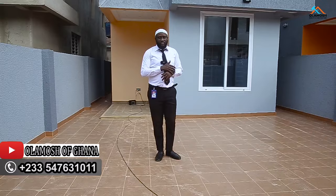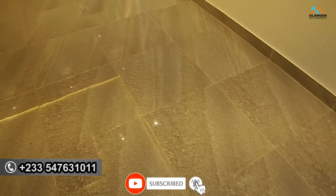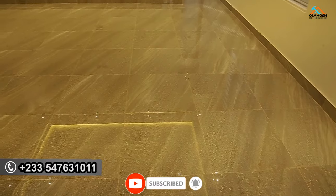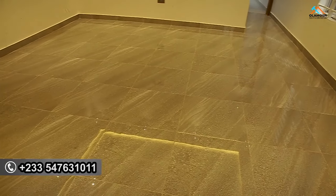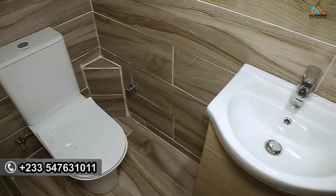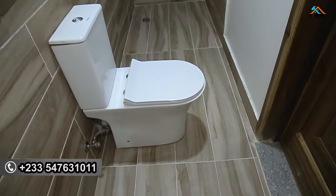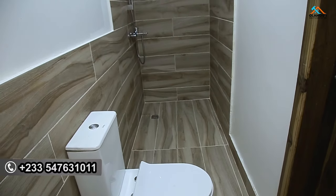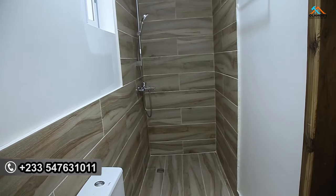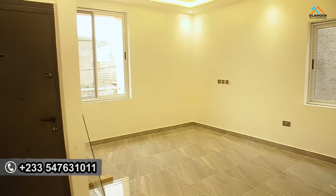The tiles used in the living area are 60 by 60, super polished tiles, which are foreign tiles as well. When you check out the washroom, you can see the wooden-style tiles that were chosen, well fixed, looking very, very beautiful, adding a touch of luxury to that washroom. The same tiles that were used for the living room were also maintained for the bedrooms. This alone is very quality finishing.